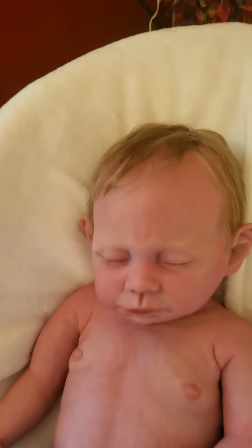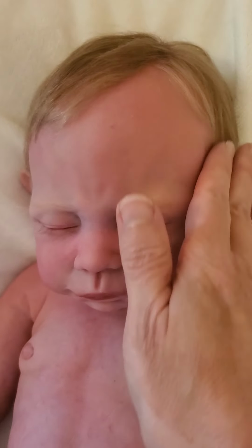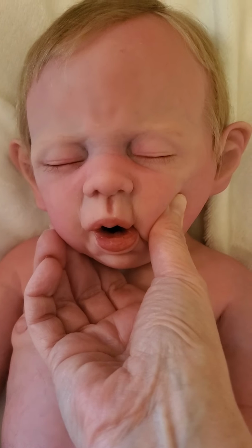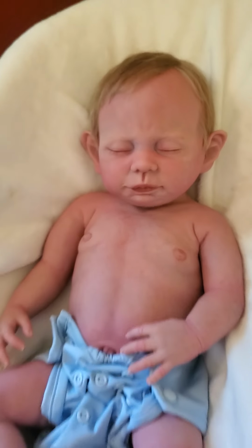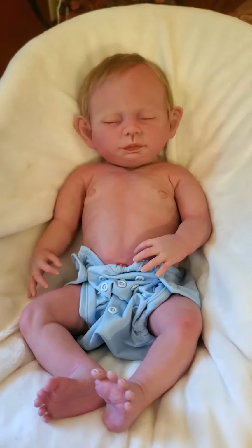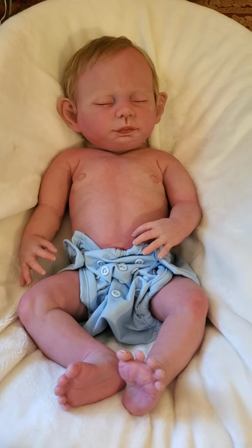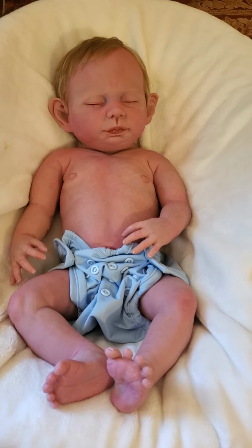He has the strawberry blonde hair and the little ginger skin tone. See, he's got it. And he is a drinking wet. His drinking wet doesn't work wonderfully, but he is a drinking wet. And he's a beautiful, handsome boy. And there he is in his blue diaper.